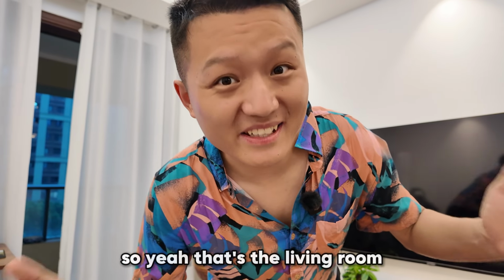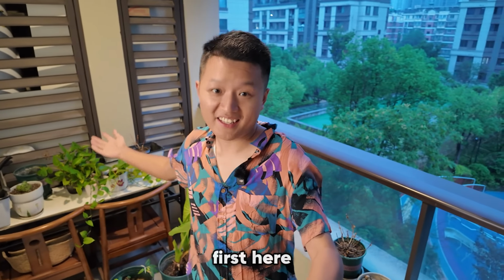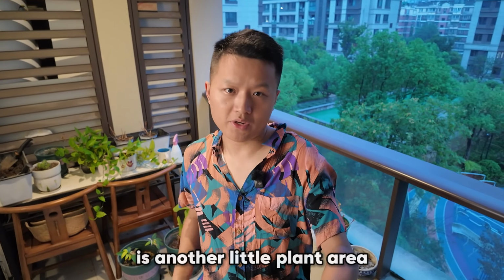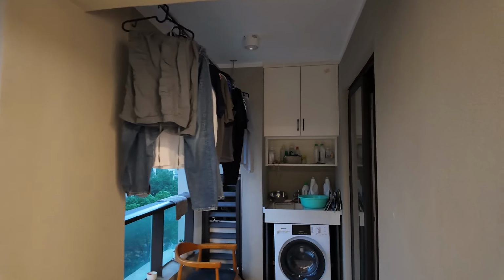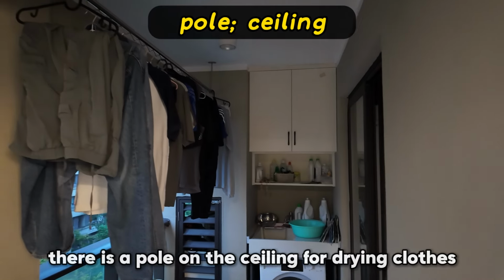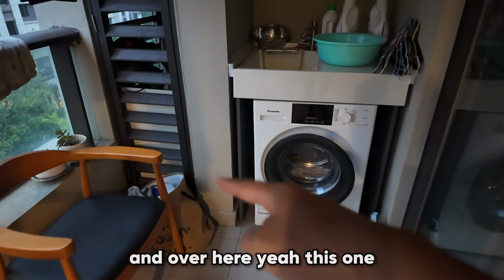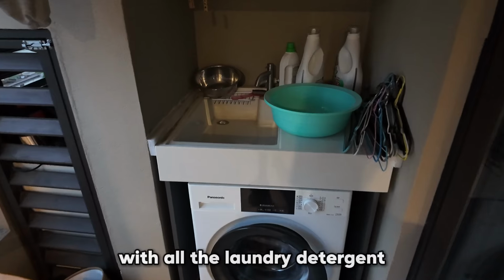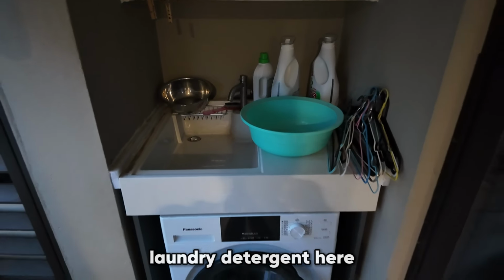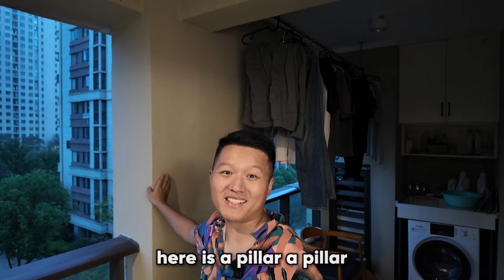So yeah, that's the living room. And outside the living room is a balcony area. First, here is another little plant area with some bigger plants. I also keep all the tools for planting. And look here, there is a pole on the ceiling for drying clothes. And over here, a laundry basket and my washing machine with all the laundry detergent. And this is a pillar in the middle of the balcony.